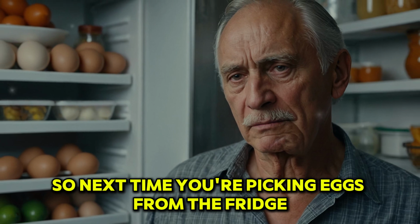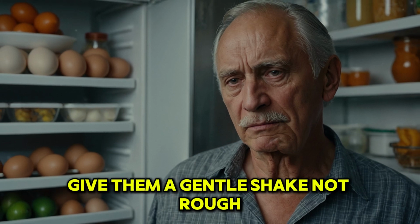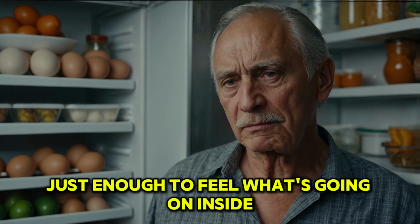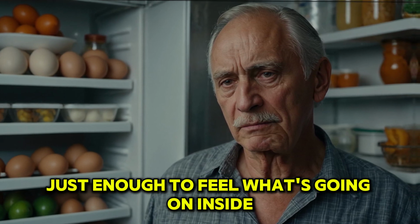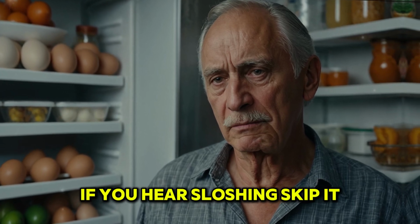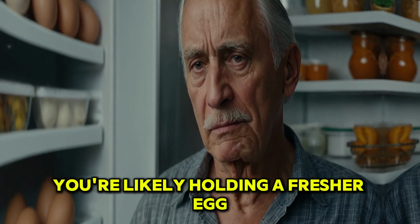So next time you're picking eggs from the fridge or even from the carton at the store, give them a gentle shake, not rough, just enough to feel what's going on inside. If you hear sloshing, skip it. If it feels quiet and stable, you're likely holding a fresher egg.